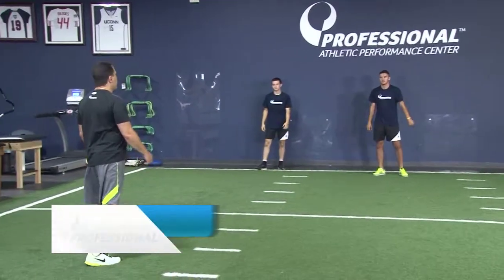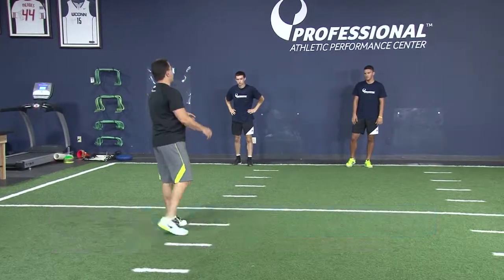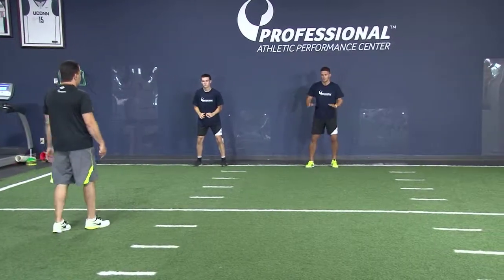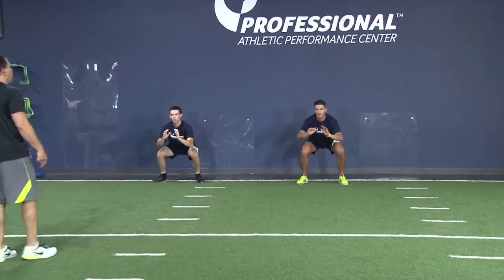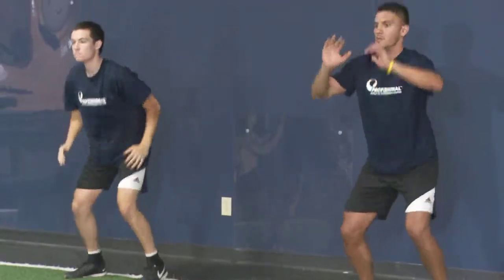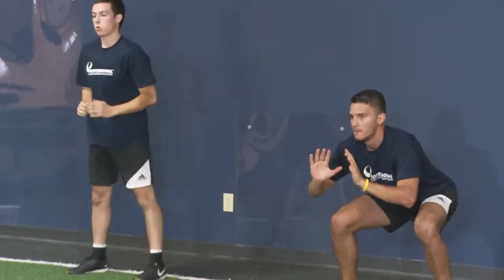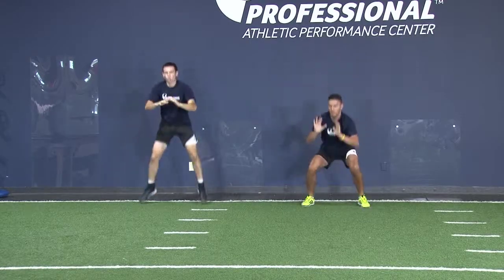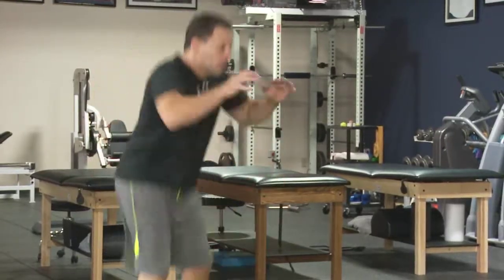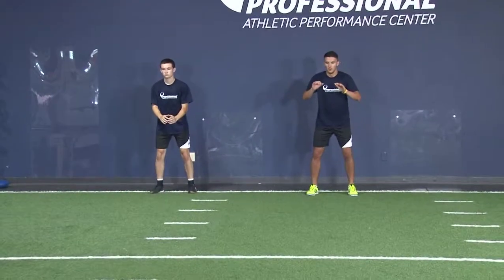Good. The next one we're going to do is a tuck jump. What you're going to do is jump up and land nice and soft, in a good solid position. Okay, ready? Jump. Good. Jump. We're going to do 5 of these. Good. That's 2. Jump. That's 3. Good. Jump. Good. Jump. Good. Now consecutive 5 jumps. Right up, nice and quick, going 5 in a row. Ready, go.